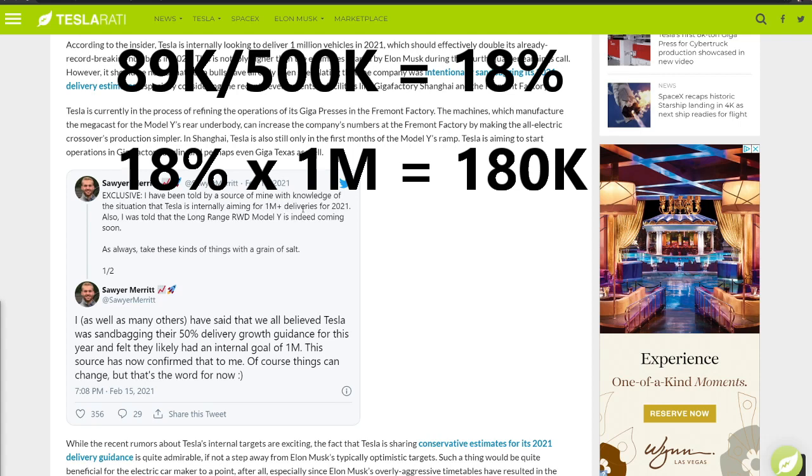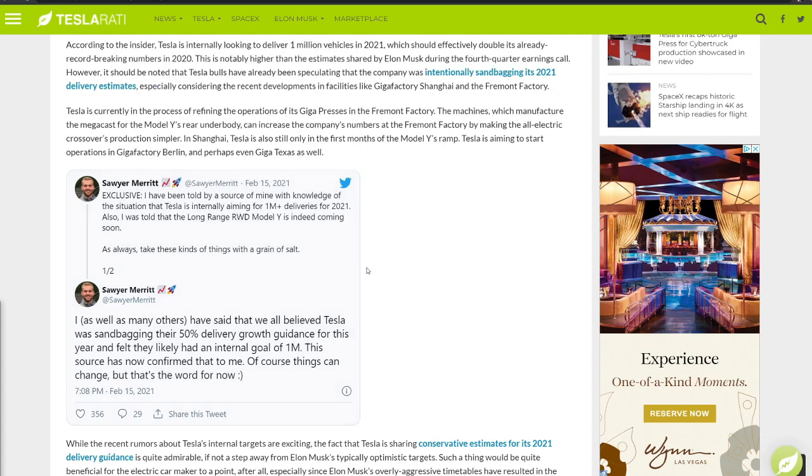If we extrapolate 18% of 1 million vehicles, you are looking at 180,000 vehicles delivered for 2021. This is obviously a very ambitious number, and after all, it is only a rumor, but we do see a possible wide range between 135,000 vehicles to 180,000 vehicles delivered.